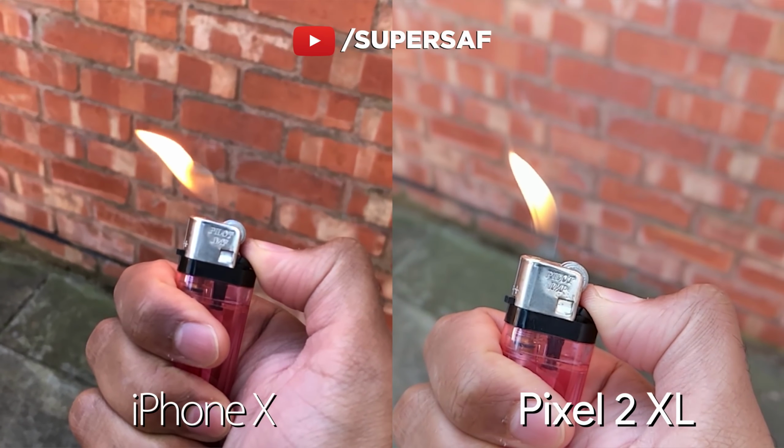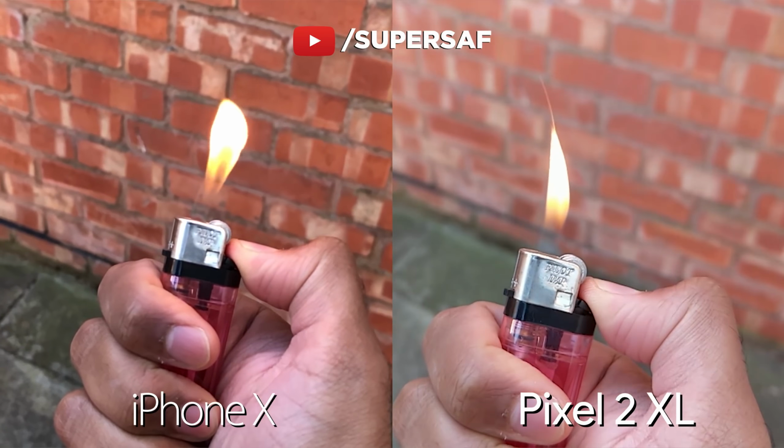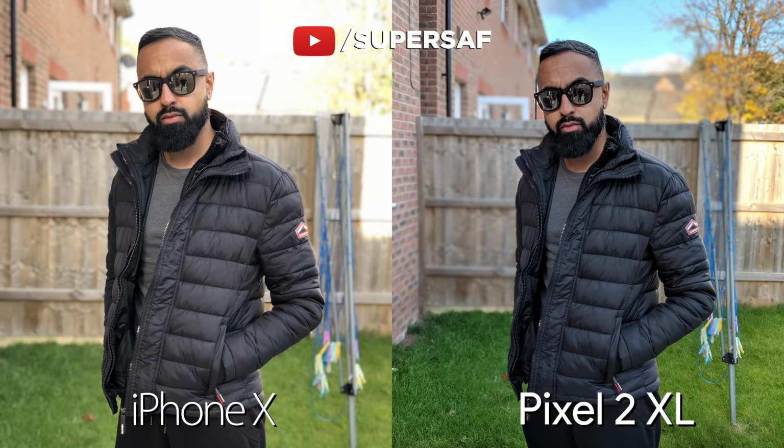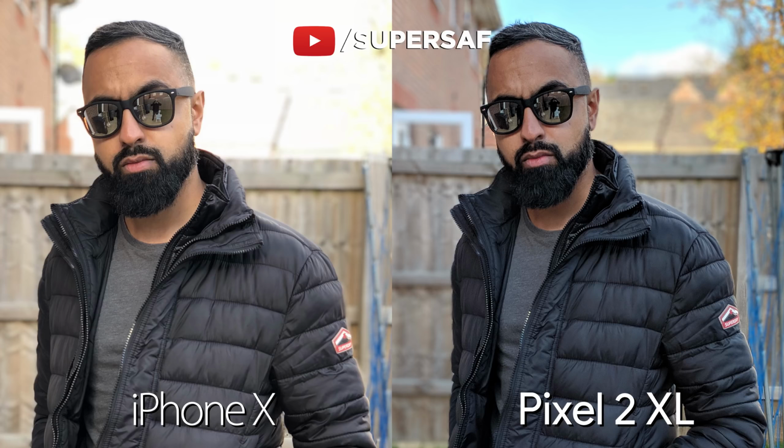Now I had left both on autofocus, and it seems that the Pixel maybe had focused in better on the slow motion test. But because of the resolution, generally overall, I do think that the iPhone performs better in slow motion. Now for the portrait mode from the rear facing cameras, the Pixel 2 XL did have better dynamic range overall, but the iPhone 10 did a better job of blurring the background. Because of the dual cameras, it seems to better sense depth.